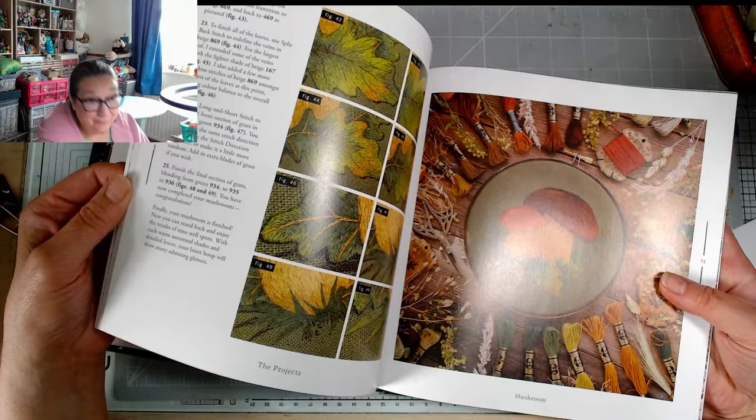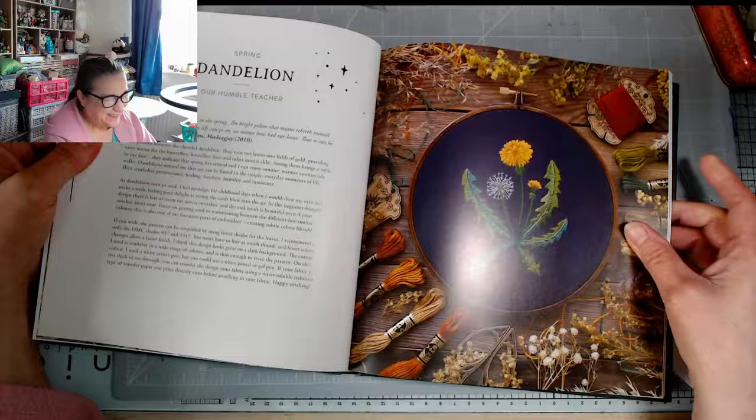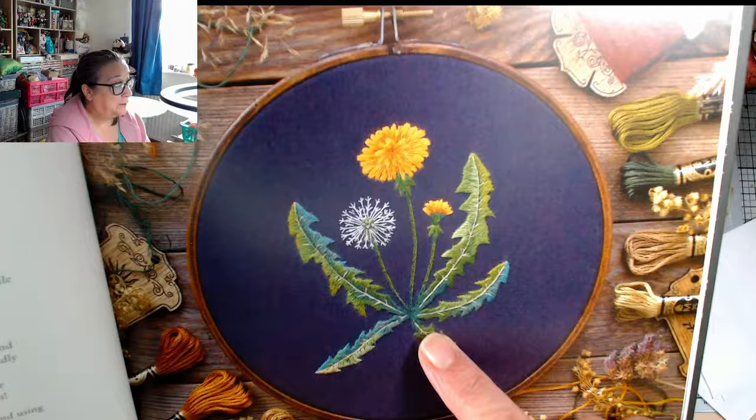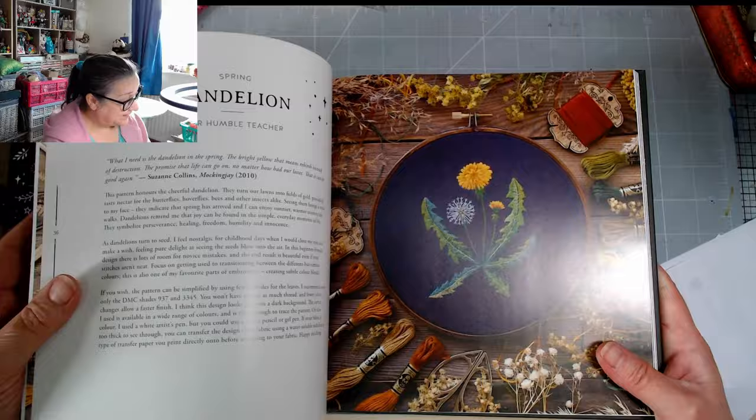That takes you all through the seasons, doesn't it? I love the dandelion. I'm a huge fan of things that, you know, we dismiss as weeds, but they're so beautiful in their own right. And look at all the different shades of green and yellow in those leaves. And the texture she's got in the seed head and the petals there. It's art, isn't it? It's stitched art. Oh. Wow.